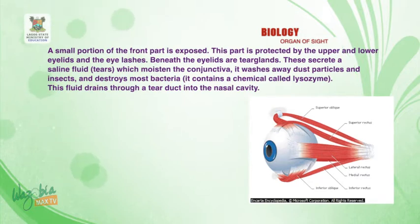This secretes a saline fluid known as tears, which moisten the conjunctiva, and it washes away dust particles and insects and destroys most bacteria. It contains a chemical called lysozyme. This fluid drains through a tear duct into the nasal cavity.